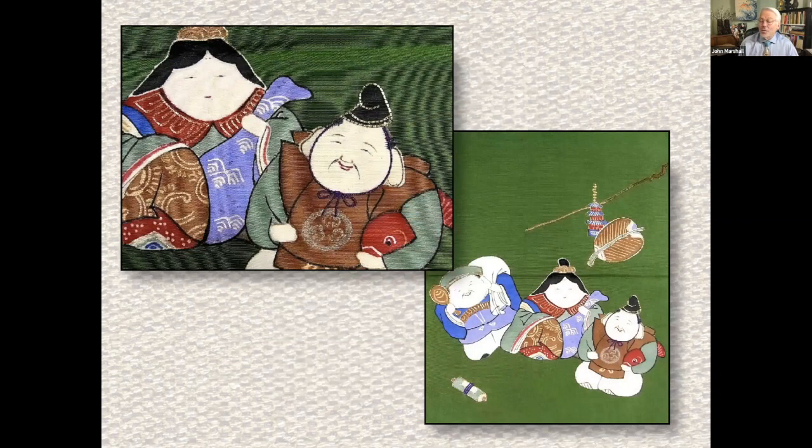These are three of the seven lucky gods, but you can see actually all seven of them are depicted. So this is the god of ocean abundance, fish, things like that. This is the goddess of learning, of the arts. This is the god of land abundance, meaning harvests and hunting and that kind of thing. But then in the background, you see this pagoda, which represents the god of military arts and warriors.